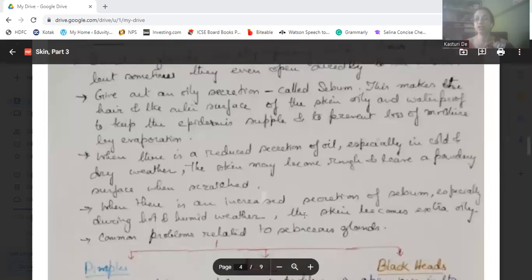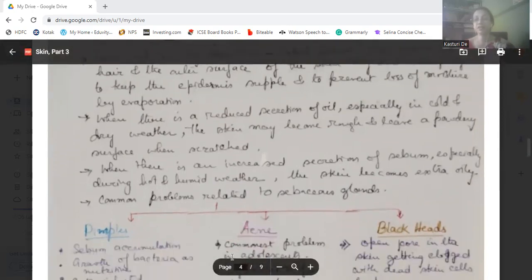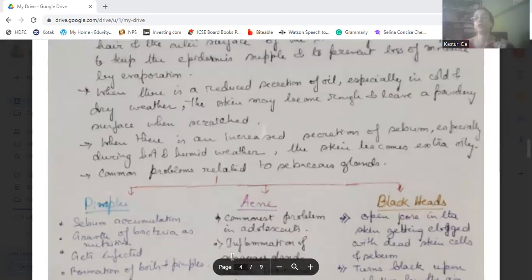When there is a reduced secretion of oil, especially in cold and dry weather, what happens? The skin becomes rough and leaves a powdery surface when scratched. You have also seen that during winter, when you scratch your skin, it leaves white scar marks, and even some powdery rashes come out. This is because the skin becomes dry, and the secretion of the sebaceous glands is reduced. That's why.